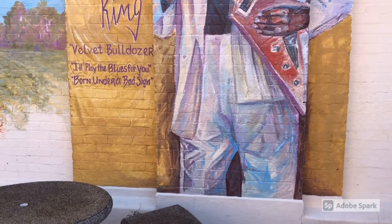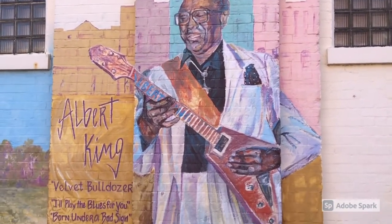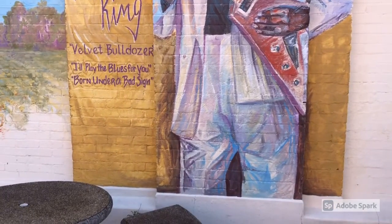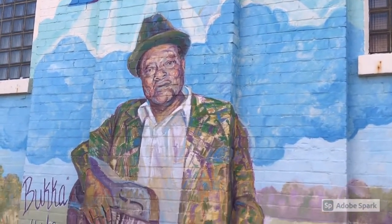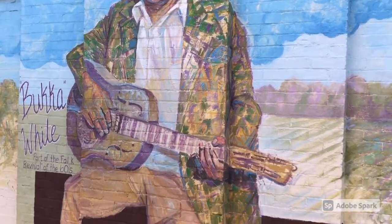King was inducted into the Blues Hall of Fame in 1983. King has also been ranked number 13 on Rolling Stone's 100 Greatest Guitarists of All Time. Since his death, he's been inducted into the Rock and Roll Hall of Fame. That was in 2013. Booker T. Washington, or Bukka White, was a country blues, Delta blues artist that first recorded for Victor Records in 1930.